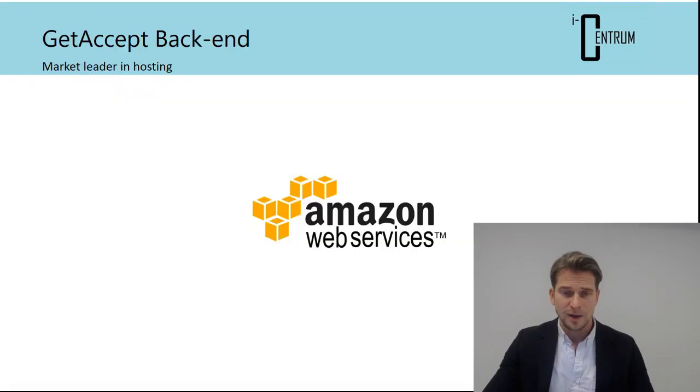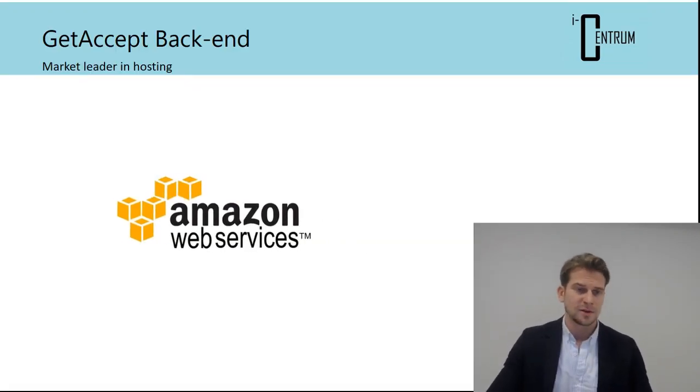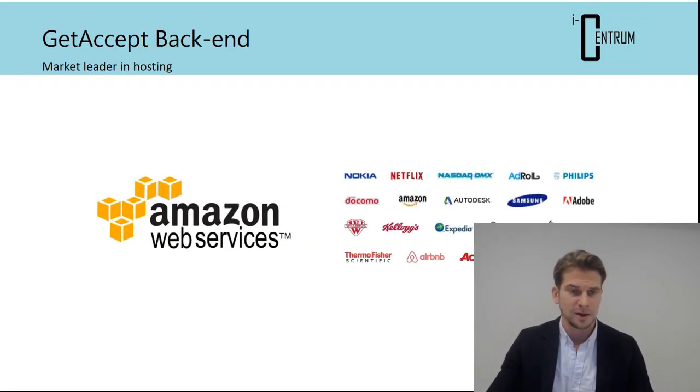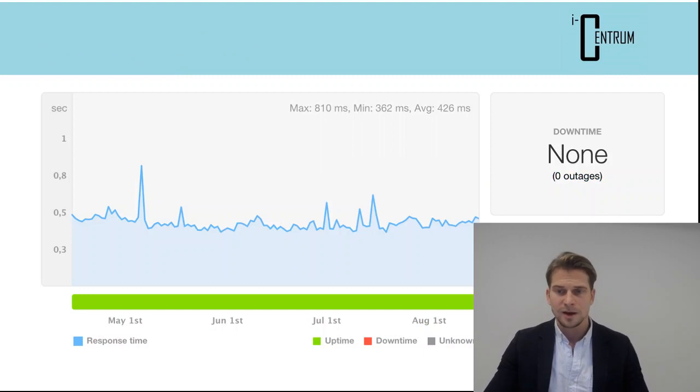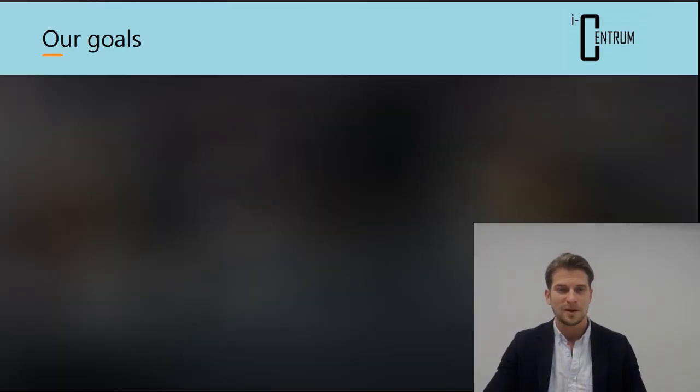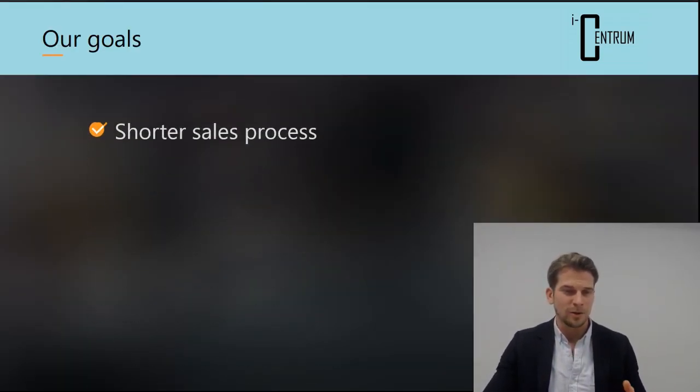Okay, GetAccept, the back end. It's a hosted server, with the market leader in hosting, Amazon Web Services. And this is just some examples of their customers, to give you an idea. The thing with Amazon is that it's very low on downtime. In the 2 years that GetAccept has been active, it's never been down a single time period. So that's great.